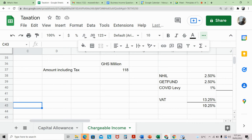So if we take out this 19.25% from this, we are going to get the gross amount. So to get the gross amount, what you have to do is divide 118 by 19.25%. This one will take out all the taxes. So that means the gross amount is 612.99, so that if you add all the taxes to it, you get 118. Do you get it?